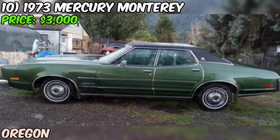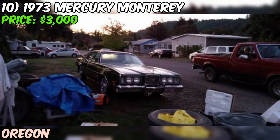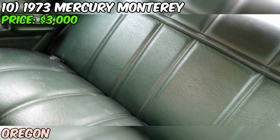Of course, as with any classic car, there may be some minor issues that need to be addressed. The seller doesn't mention any specific problems, but it's always a good idea to give any car a thorough inspection before making a purchase. But overall, this 1973 Mercury Monterey is a real find. It's a classic car that's been well maintained and preserved, with all of its original features and paperwork still intact. And at this price point, it's an opportunity that's hard to pass up.